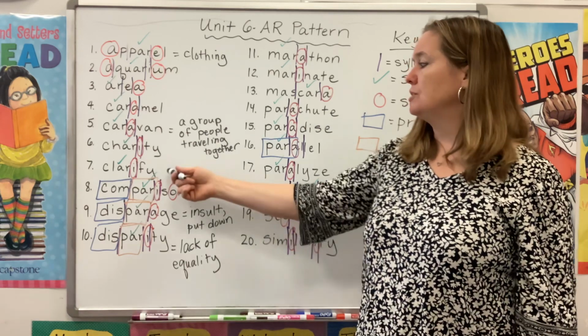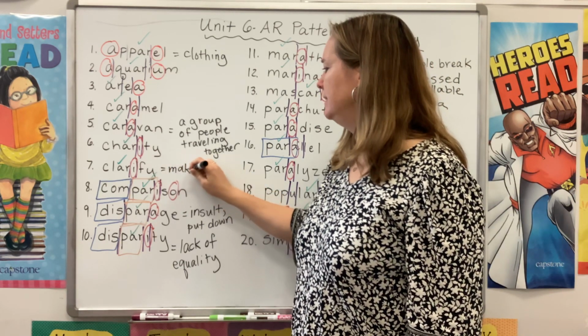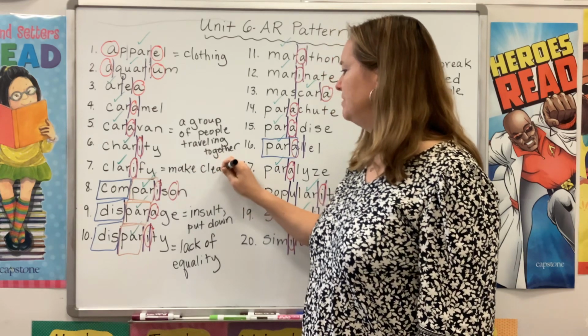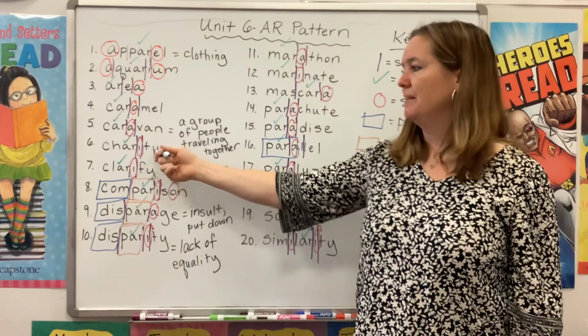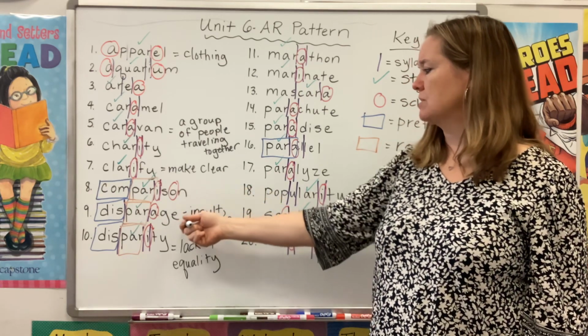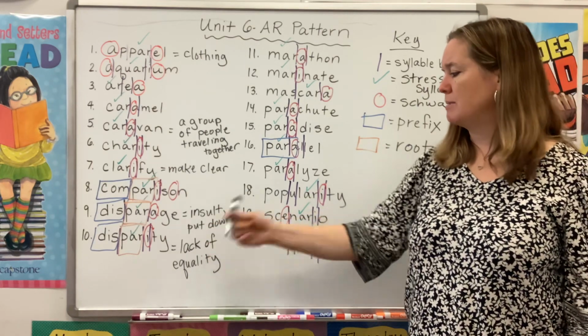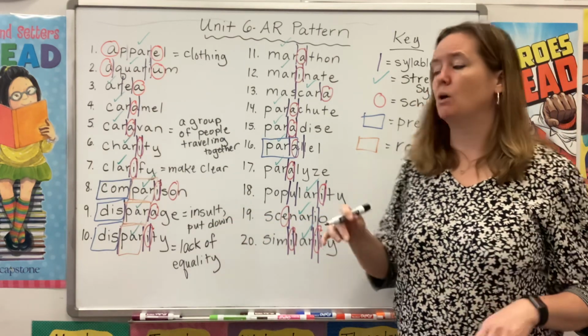To clarify something means to make it clear. So hopefully I just clarified the meaning of charity for you. We talked about comparison. We talked about disparage, right? To put someone down. We talked about a disparity, a lack of equality.